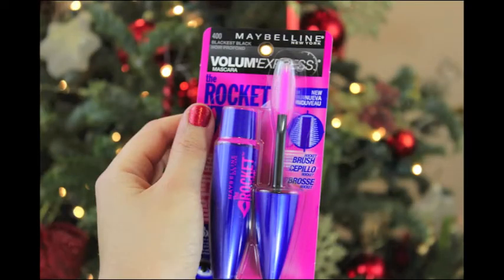Now for mascara, I have a recent purchase, and yes, I love it that much. It is the Maybelline Rocket Volume Express Mascara. Now I actually have a review and demo on this mascara, and I will post a link down below so you can check it out and see what it has to offer, but all I can say is absolutely amazing.